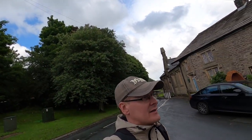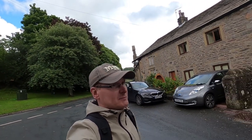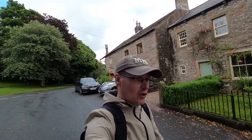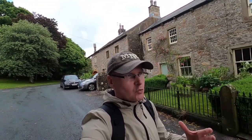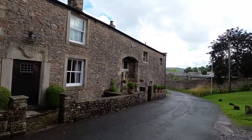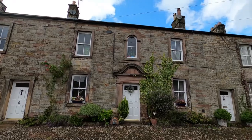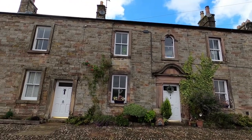By the way, if you're wondering why you haven't seen many trees in the Forest of Bowland, it's because the name Forest of Bowland comes from the fact that it was once a royal forest, which in the old days used to mean that it was essentially a hunting area. It's not anymore, but the name of the forest has kind of stuck. My first little bit of blue sky up there.